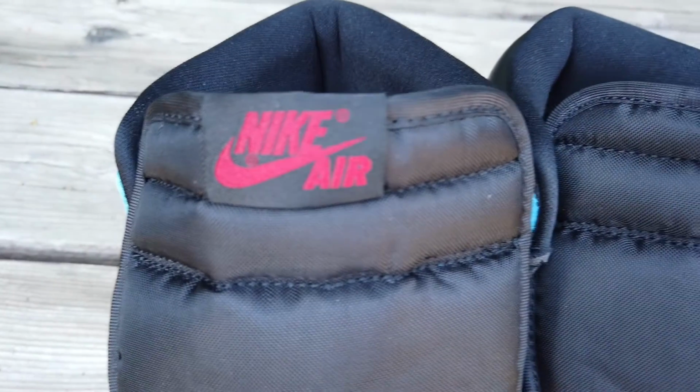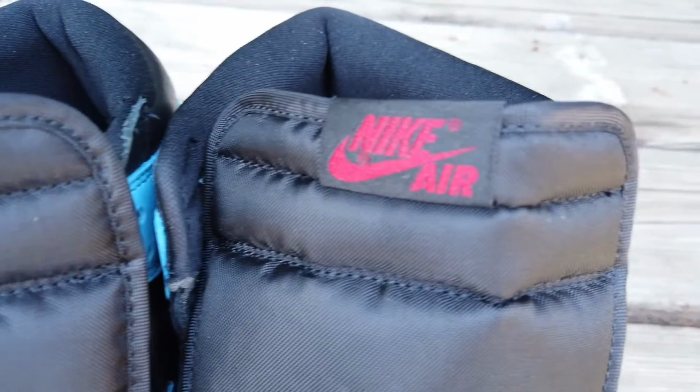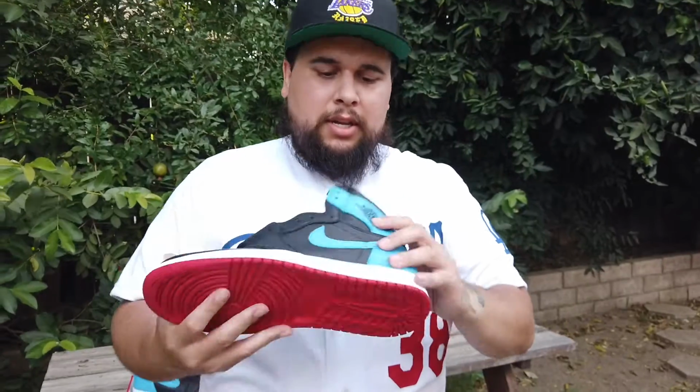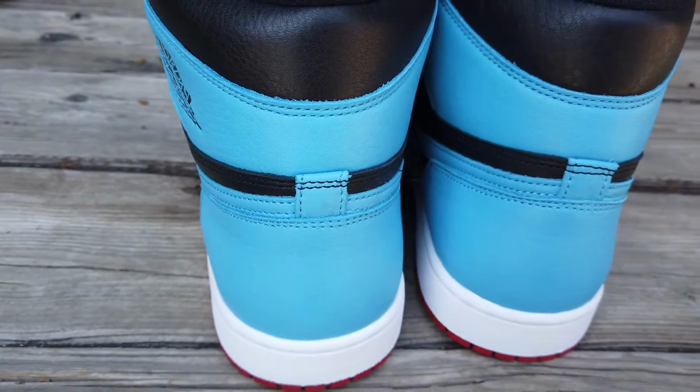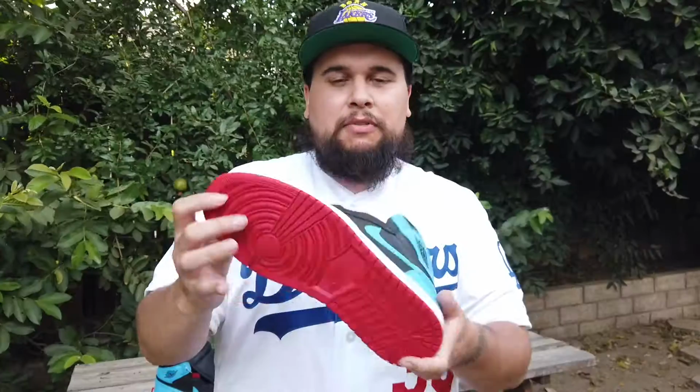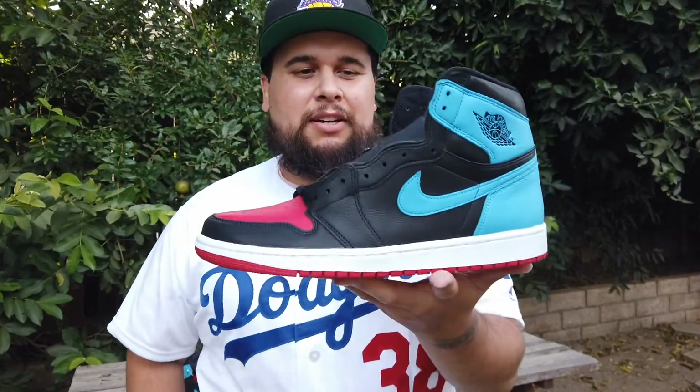You got your little nylon tongue, a good amount of padding. This actually has the usual Jordan 1 tag that everyone likes, not the plastic one, which I think looks pretty good. You have kind of the embossed Air Jordan, which obviously everyone loves. And yeah, overall, this is a silhouette that I love and I always rock.